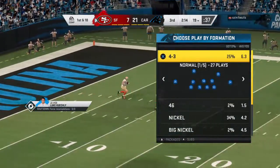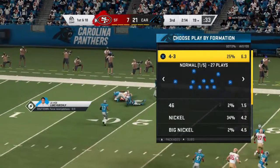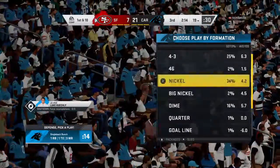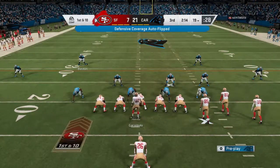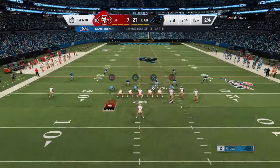Here we go. Take over first and 10 at their own 19-yard line. Garoppolo going to bring the Niners up here, first and 10 at their own 19-yard line.